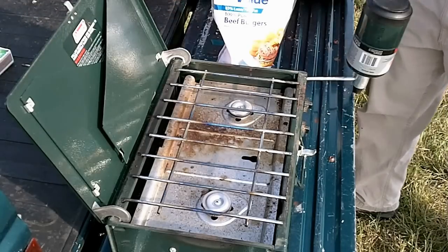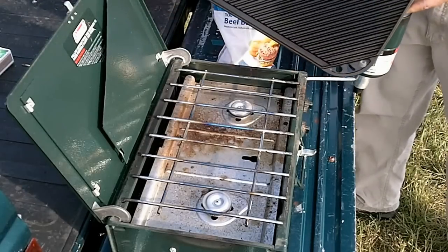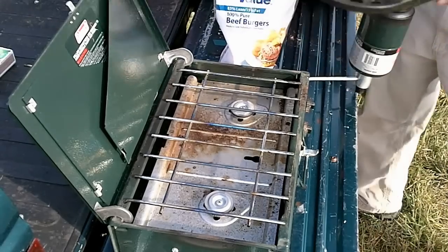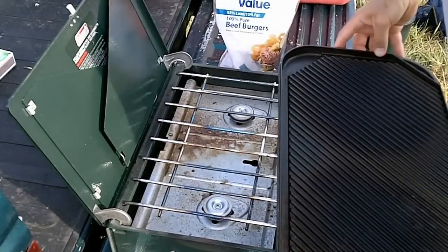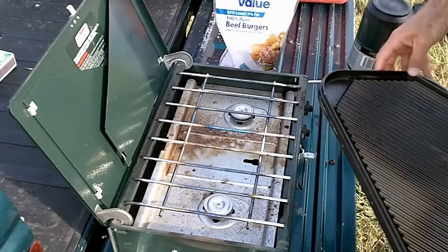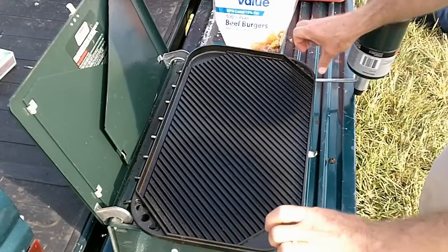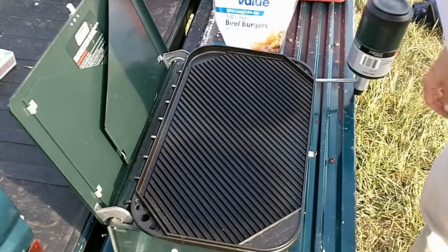Got one of these deals that you put over your burners in your kitchen. I thought I'd just go ahead and put that out here in lieu of a really good cooking surface, and slide that on there and see how it works.